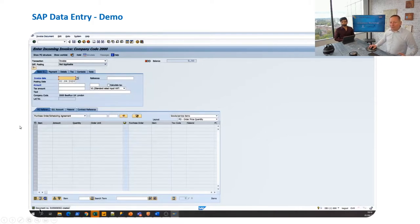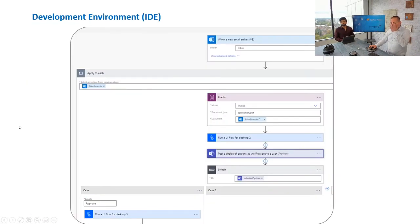So how do you create a process like this? This is an example of the development environment. It's nothing but a drag and drop, easy GUI flow, similar to creating a flowchart, basically. It's drag and drop of different components.